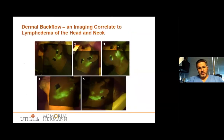And as we did this, we really came across something called dermal backflow. Dermal backflow was this phenomenon of a recirculation of lymphatics trapped, where we clinically see lymphedema in the neck with our eyes. We were able to see it here on this gentleman, for instance, as this green haze, this cloud of lymphatic fluid that's not appropriately draining to the bottom of the neck.